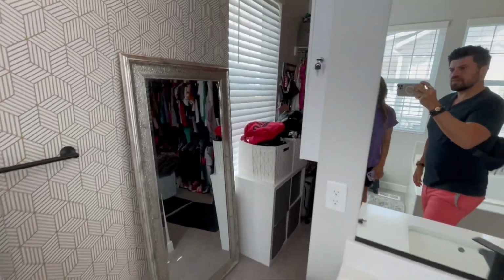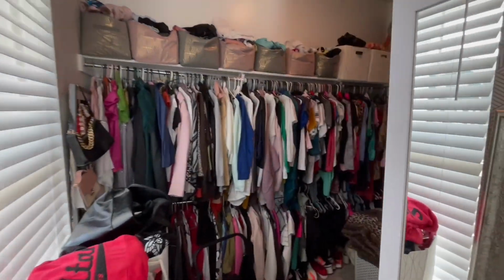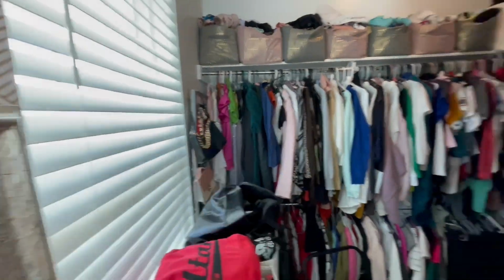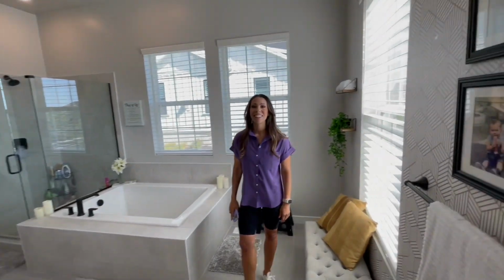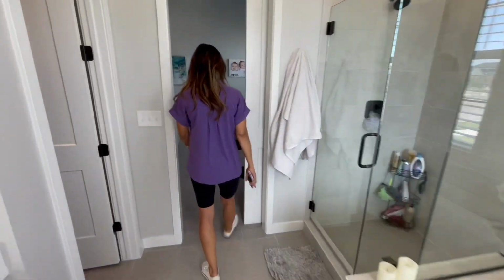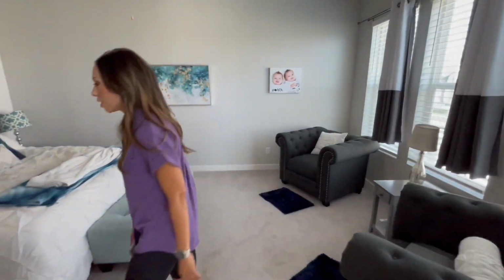There's lots of windows. So yeah, go around the corner. Full. It goes around the corner. Very nice. So you can definitely do some more built-ins. And it's got a window. I always talk about how important having a window in a closet is. Yeah, so we do love that. As you can see, I have plenty of clothes.